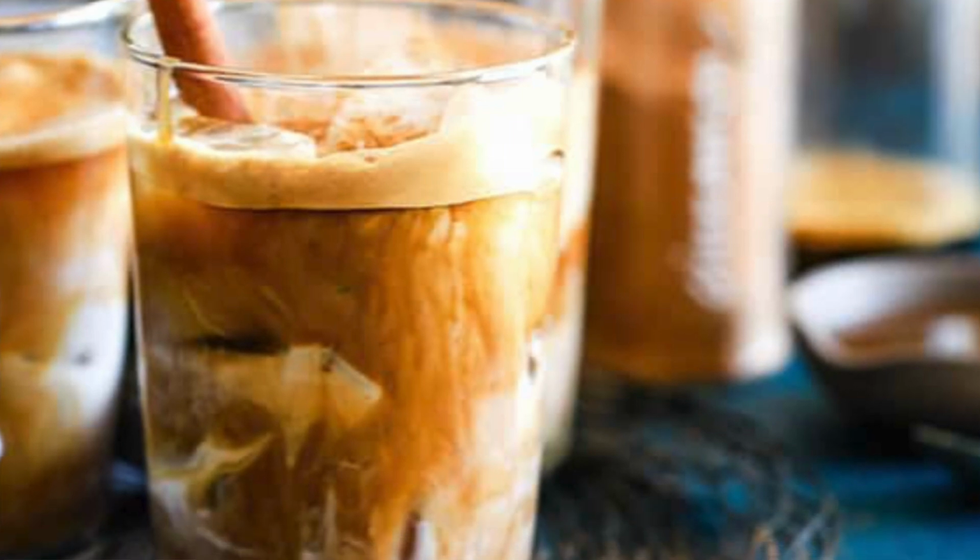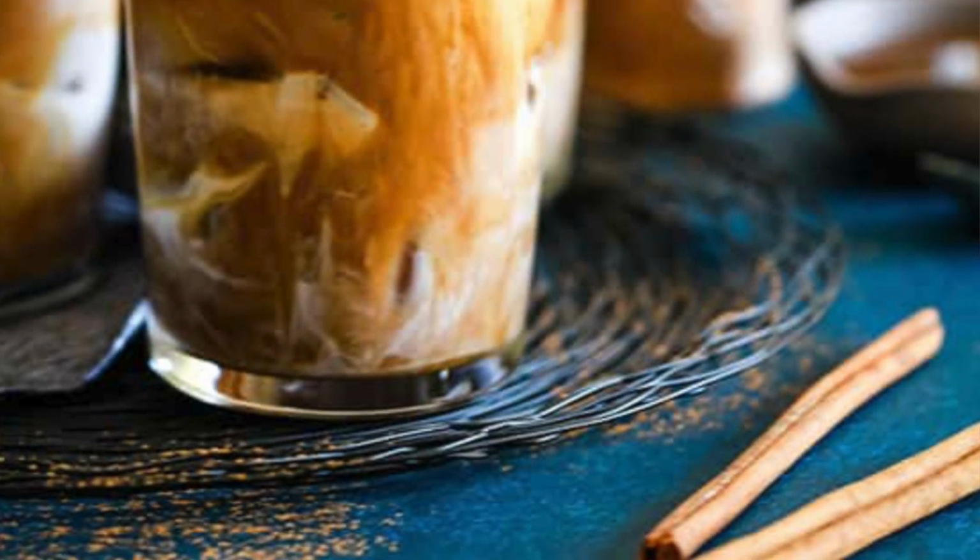Y'all, this combo is a coffee lover's dream. It smells so amazing. If you love coffee as much as I love coffee, picture a caramel macchiato with a little bit of spice. That's this combo. It's so delicious smelling. Oh, it's so good.